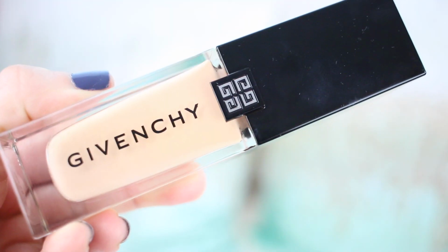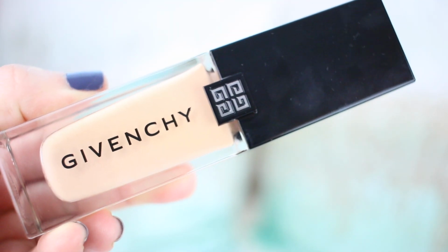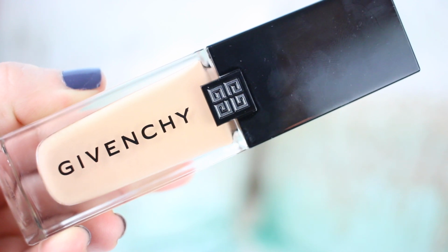I actually have quite a few foundations that I'm really enjoying, and I feel like since my favorites video, my last one I had was maybe 3 months back, I've been trying out some new ones and I've really been liking them. This is from the brand Givenchy. This one is the Prisme Libre Skin Caring Glow. I use the shade 3-N250. This one I just really, really like.